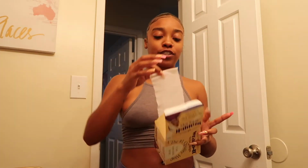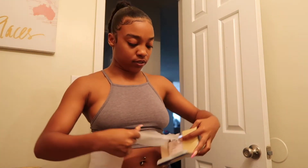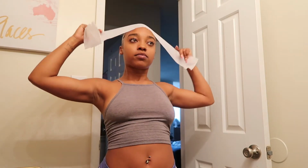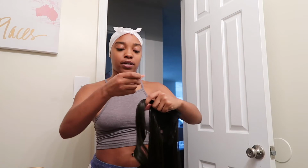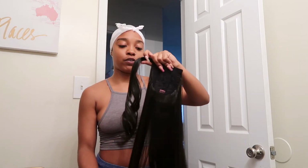I'ma grab my strips. These strips are literally lifesavers for strapping down your edges. Making sure you just get them real nice and slick, and they stay that way. Let me show you guys the detailing on the ponytail. I just had to get her nice and detangled first.